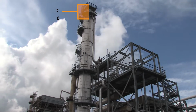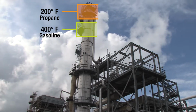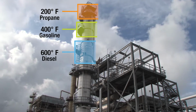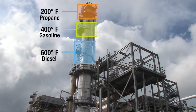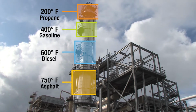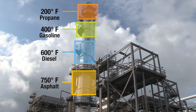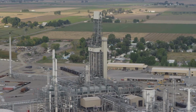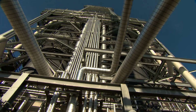The fractions at the top of each tower, such as propane and gasoline, have lower boiling points. Diesel, a heavier fraction, is distilled at a higher temperature. The heaviest fractions of the crude oil are eventually used for the production of asphalt or coker feed. The coker produces additional gasoline, diesel, and petroleum coke from every barrel of crude oil.